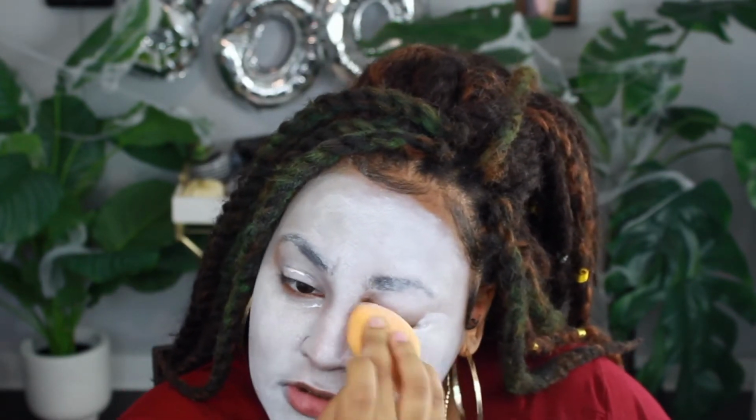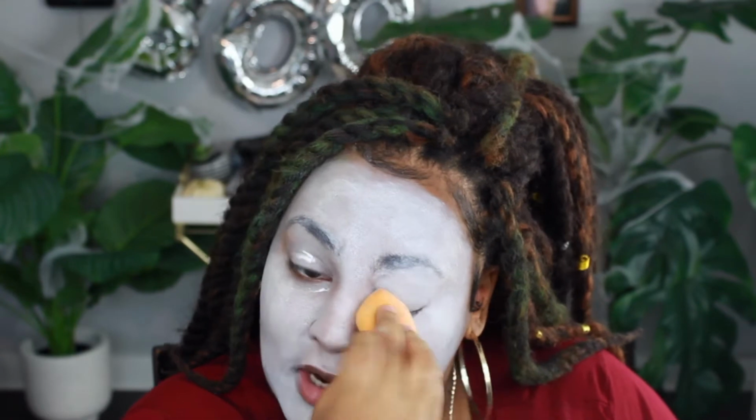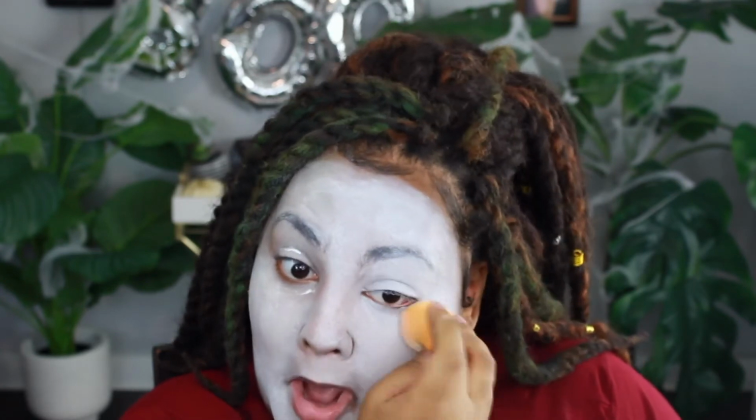And he doesn't have eyeshadow, but I'm trying to debate if I want to do eyeshadow just to make it a little bit more glam, because y'all know me, I love to add some eyeshadow to a look. So I think I might, just to make it a little bit more glam. So we're just going to set all of this with powder, so that when we go back over everything, it won't slip and slide.